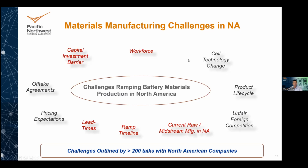One of the big challenges, if you're a materials manufacturer and you're trying to ramp production, is understanding how can I make this capital investment? How can I have it make sense financially for the company? And how can I de-risk it? A lot of that comes down to trying to get offtake agreements with either the non-EV or EV cell manufacturers, so that you can have a long-term supply of material that's guaranteed, or at least somewhat de-risked for the lifespan of that factory. And that's a huge challenge that's happening right now with the materials manufacturers.